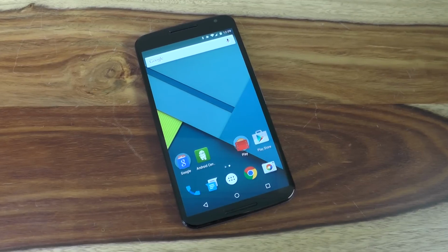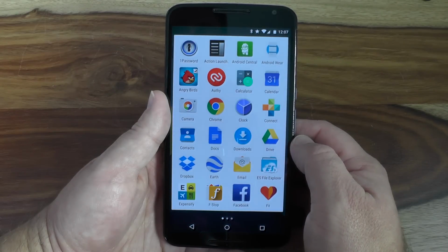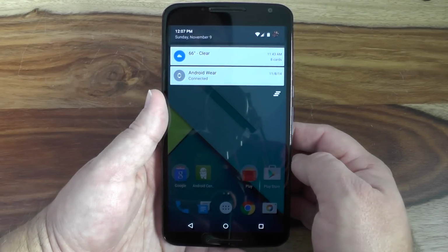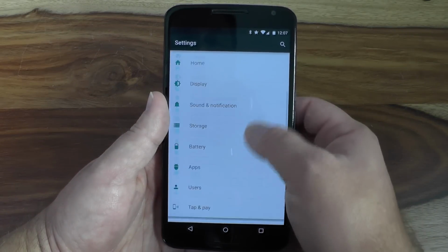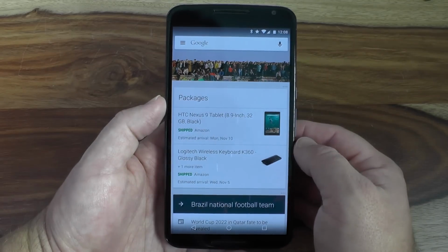Android 5.0 Lollipop is great. Now, I'm sure we've all been using it in the developer preview, and even in this build I've been using, it's had some bugs. But Lollipop is such a big leap forward for Android, and you're going to love the animations. You're going to love all the material design. We really are excited to see what Project Volta does for battery life. Even Google Now looks better on L.